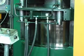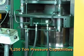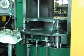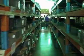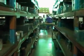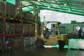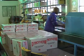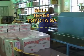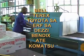The factory's fully programmable battery of high-pressure presses with capabilities of up to 1,250 tons ensures ample reserves for the most demanding molding and sintering applications. Dynotherm's fully computerized MRP-II production system and storing capabilities enables them to maximize buffer stock, offering the customer the best possible response time. Dynotherm is a supplier to various international manufacturers such as Bell, Terex, Toyota SA, ERFSA, Desi, Bendix, ATE, and Komatsu.